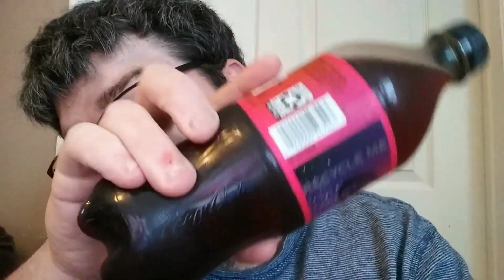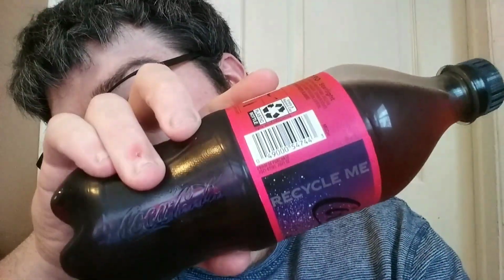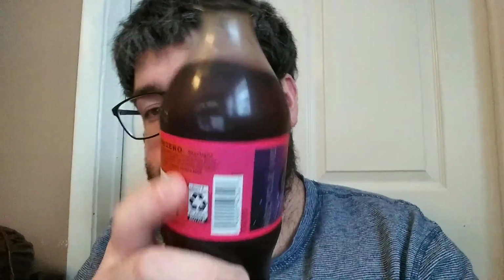Scan for info and has a smart label QR code. Call 1-800-438-2653 for more food information. Coke.com, empty and replace cap. That's a plastic bottle, and howtorecycle.info, and has a recycling logo, the SKU, and some other stuff. Proof of purchase and stuff. And you can see the bottle, it says Coca-Cola down the side of it. I don't know if you can see it too well.